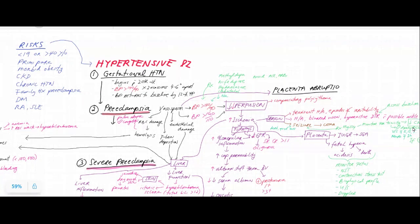Some of you during clinical, we've had patients who came in already with chronic hypertension. That means they had these risks going into pregnancy. If they already have chronic hypertension, they're going to be at risk, and we'll talk about that. Or if they're very young or very old as far as OB is concerned, so if they're younger than 19 or greater than 40 years old, they're at higher risk for hypertensive disease.